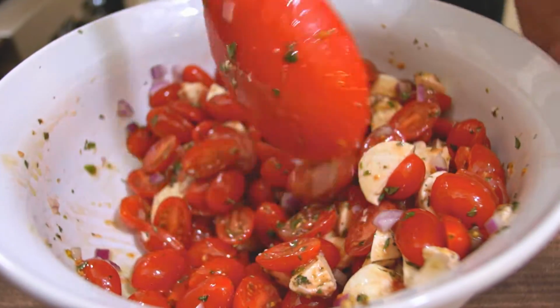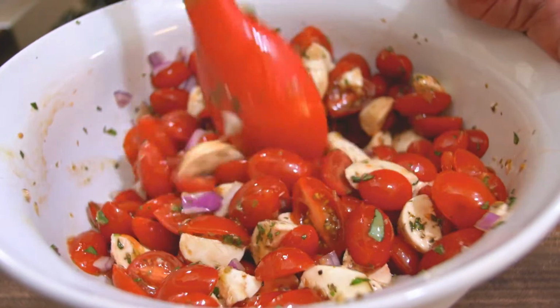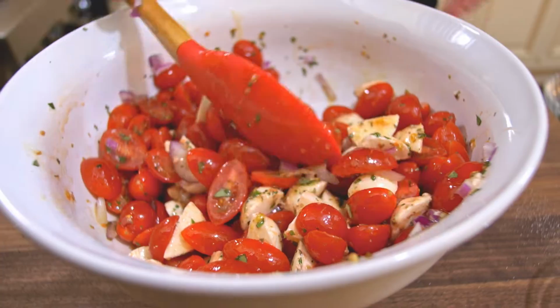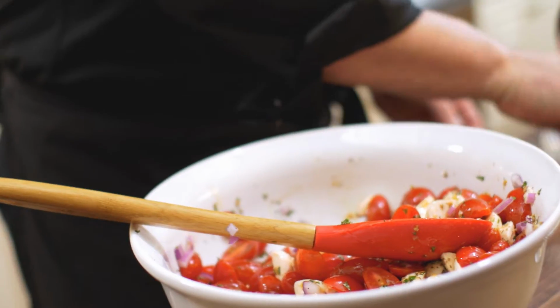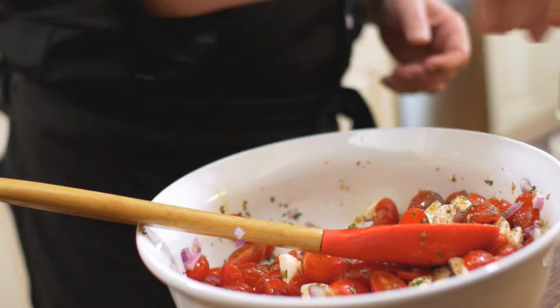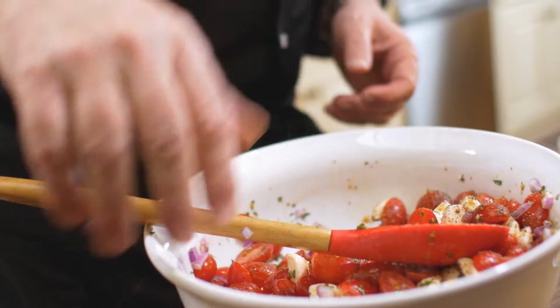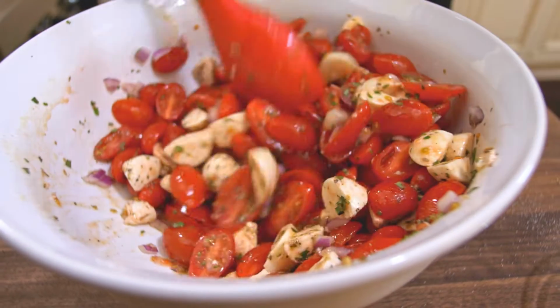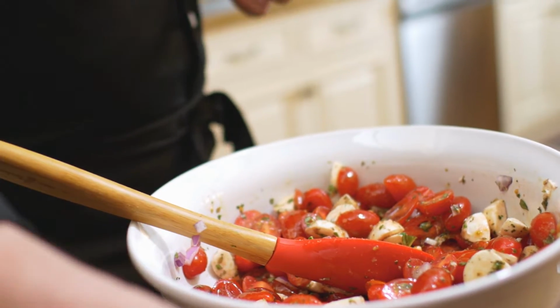I know that you cannot feel the aroma of this over the airwaves, but let me tell you, it's just splendid. Two more things that I like to add, just to be on the sure side. A little bit of pepper, coarsely ground, a little bit of salt. We're almost there, we're not done yet. At this point, one more bit of acidity. I like to use balsamic vinegar.